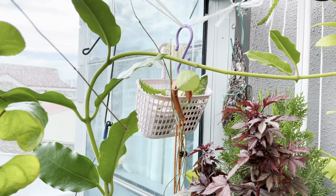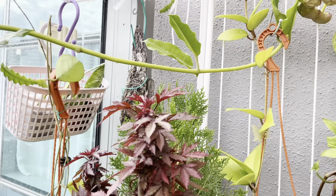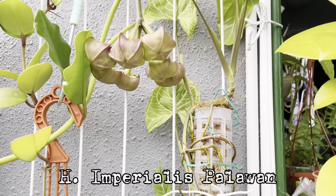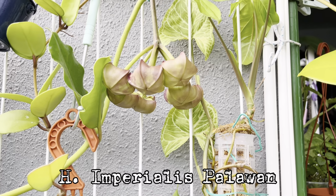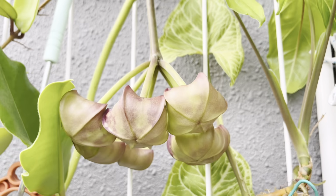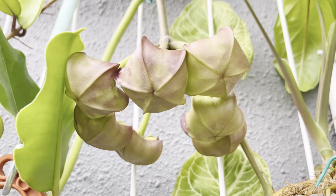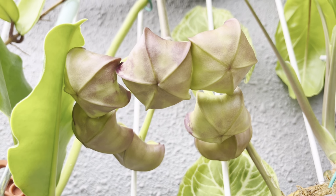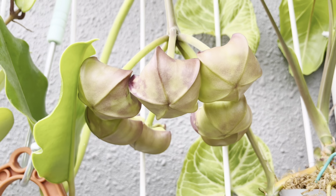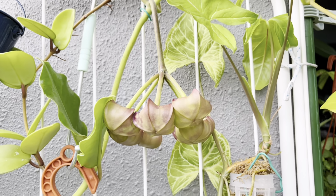And last but not least, I think I have talked about this, my Imperialis Caroline, for a while already. It's just teasing us, or me. It's just so huge now. It's getting bigger and bigger by the day, but it still is not opening up.